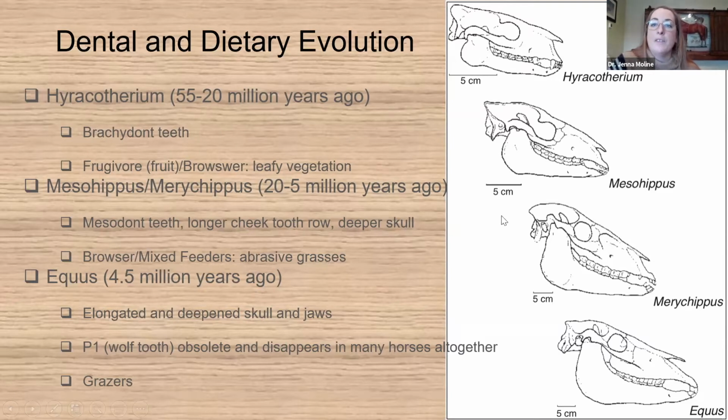These are two middle stages, where the jawline is starting to deepen. We're starting to get more cheek teeth growth, which are the teeth that sit in the cheek. We're also starting to see the skull itself deepen. What they found with mesowear is that these animals ate much coarser materials than what we see horses eating today. They ate a lot of woody-stemmed plants, really abrasive material, so their teeth had a lot more wear than what we see with our grazers today.